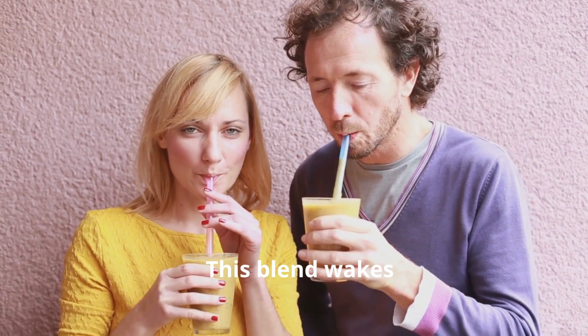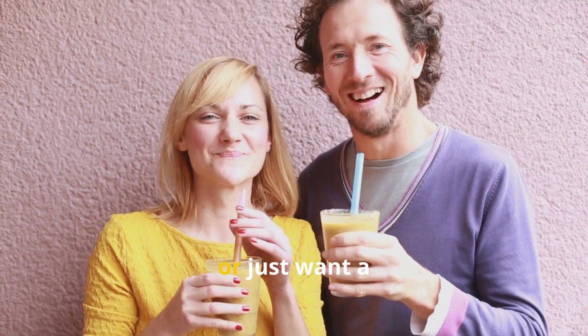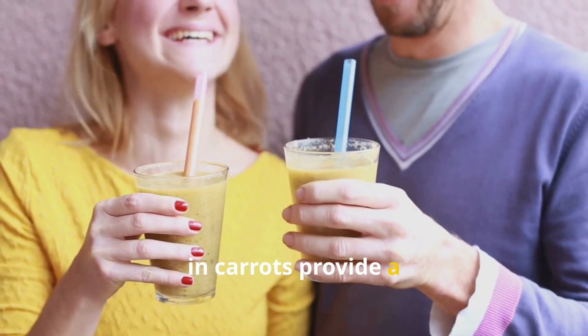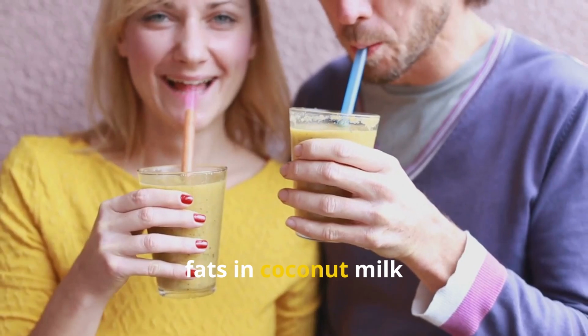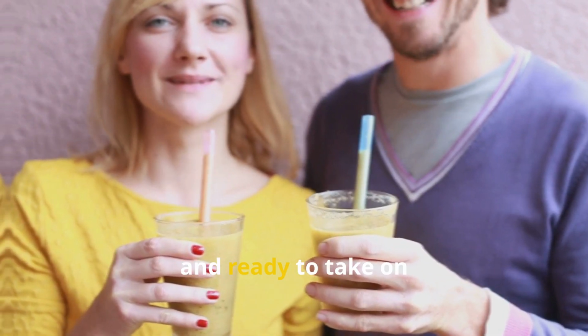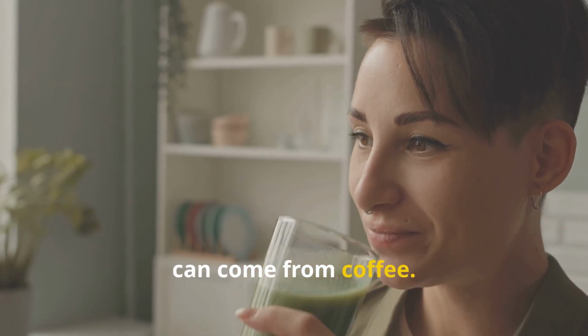Feeling tired? This blend wakes you up, no coffee needed. If you're trying to cut back on caffeine or just want a healthier way to start your day, this carrot coconut power blend is the perfect alternative. The natural sugars in carrots provide a gentle energy boost, while the healthy fats in coconut milk help sustain that energy throughout the morning. You'll feel awake, alert, and ready to take on whatever the day throws your way, without the jitters or crash that can come from coffee.